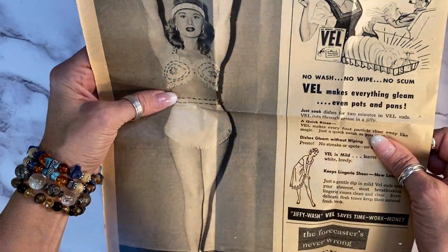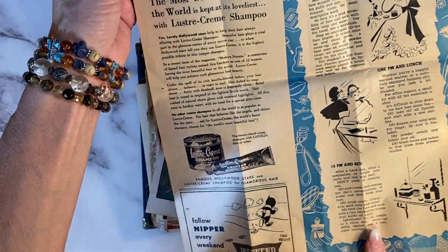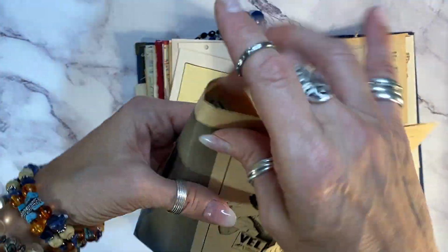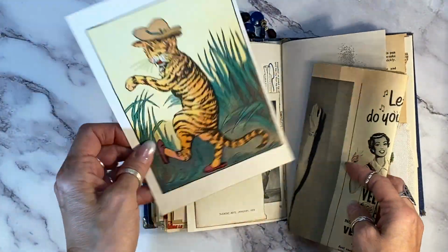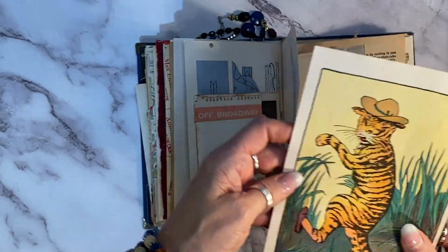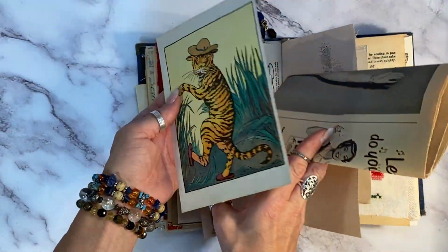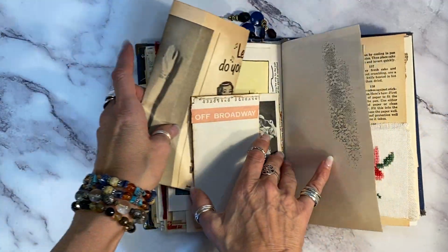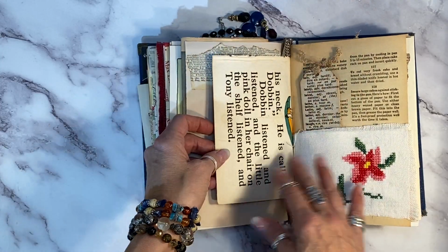Let Vel do your dishes. And wonderful articles here. Luster cream, just awesome. So really fun. And I thought this was a very funny picture from the 1930s. So I thought it was humorous. So in it went: a tiger wearing a hat and slippers. Come on, that's funny.